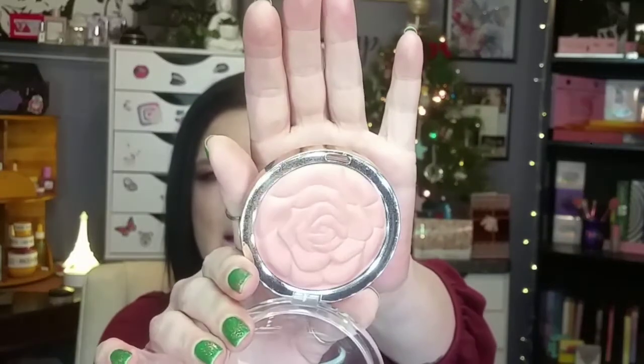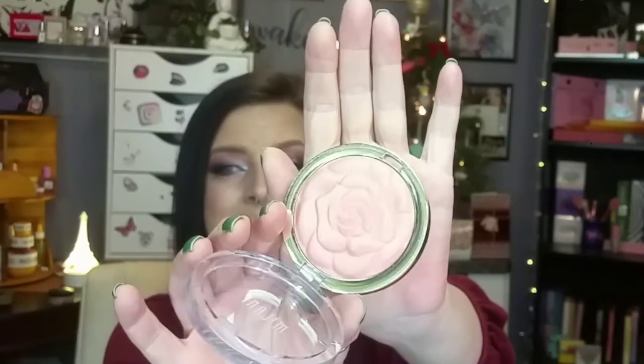Then I started out with the Milani Blossom Time Rose. This is a powder blush, and it didn't go with the eye color I was going for today. This is a light coral peachy color. Samantha always liked this color. I think it's too light for me. I like it as an eyeshadow, but I don't prefer it as a blush. It just doesn't work with my skin tone. I can't hardly see it. It does have a nice sheen.